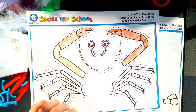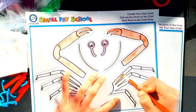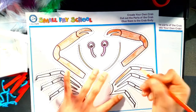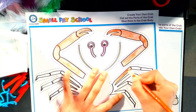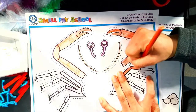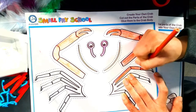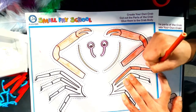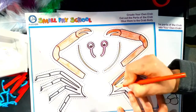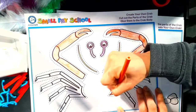Hey, Rebecca. Are they born from eggs? Yes, they do. The females carry the eggs in her belly. And sometimes you can see them at the beach. A female is a little slower to walk, and she's just a little slow because she's carrying so many eggs with her, and taking care of her babies. What colors are you using for your crab?